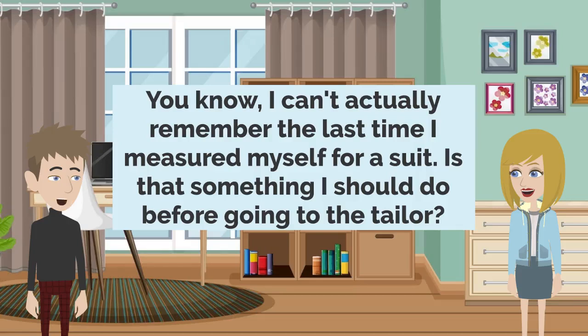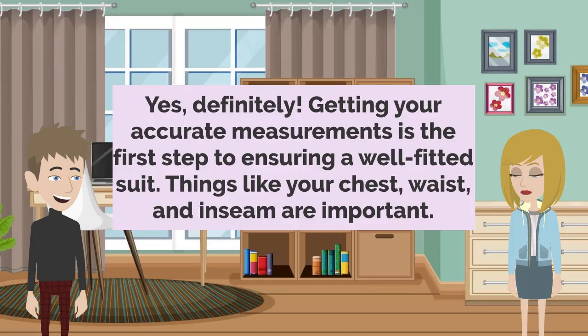You know, I can't actually remember the last time I measured myself for a suit. Is that something I should do before going to the tailor? Yes, definitely. Getting your accurate measurements is the first step to ensuring a well-fitted suit. Things like your chest, waist, and inseam are important.